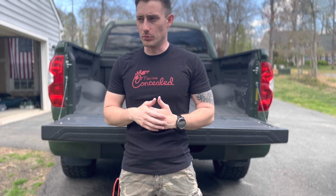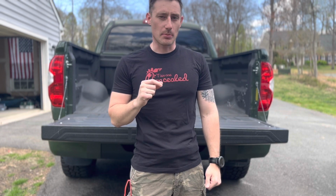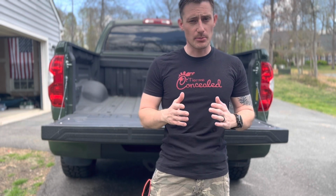Admittedly, I'm wearing a somewhat snug fitting shirt, so I expect to print some, and I'm also wearing a one color shirt. If you wear a different pattern shirt, sometimes printing and shadows can be dissipated slightly, but that's beside the point. This is a very comfortable holster. It's quite concealable and it fits like a glove. So let me show you that real fast.